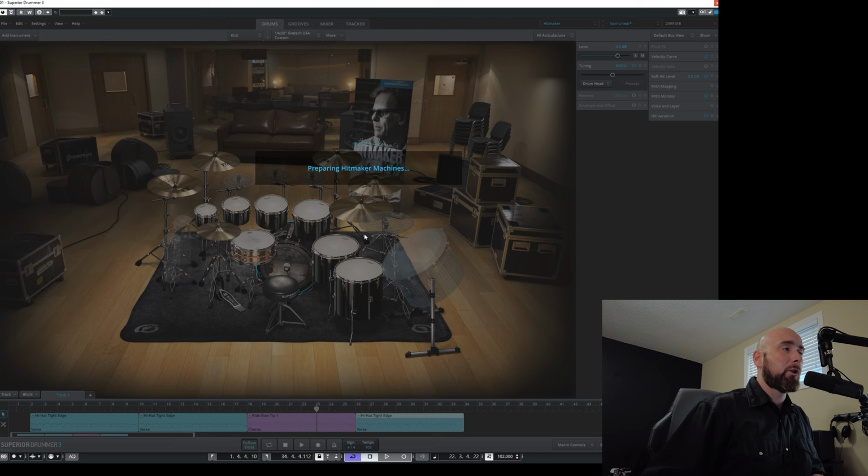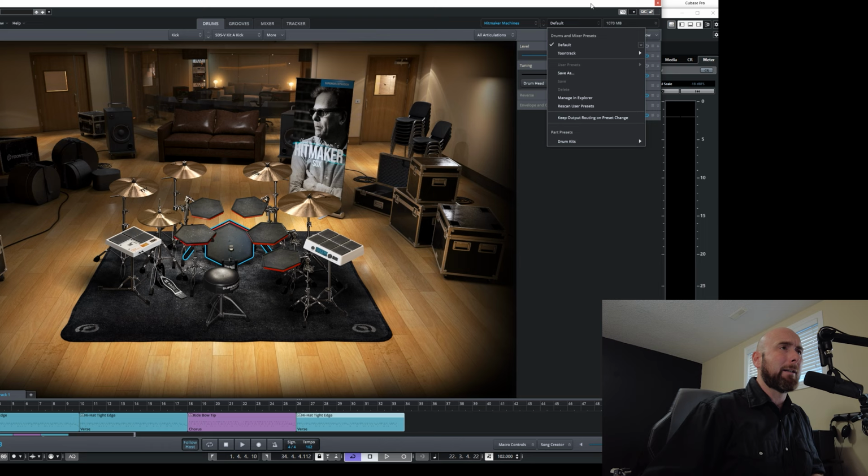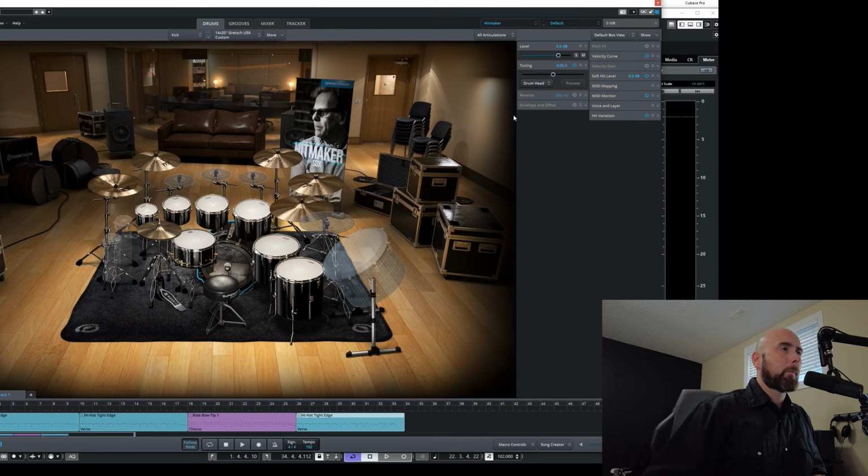If I switch over to the HITMAKER machines, you will see that it gives us an electronic drum kit and gives us a selection of all of these kits, which we will try to take a look at later in this video. Moving back over to HITMAKER though, it takes a second to load up, we see that we have these kits that we have already mentioned.